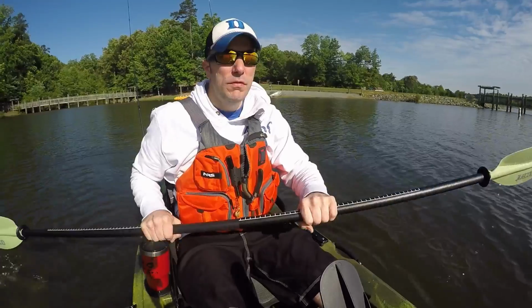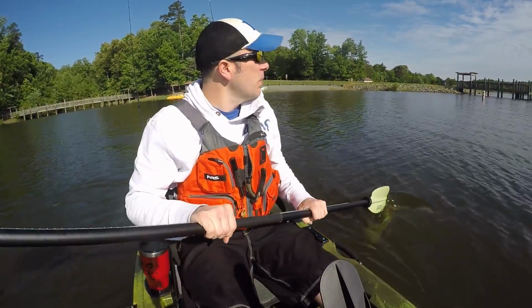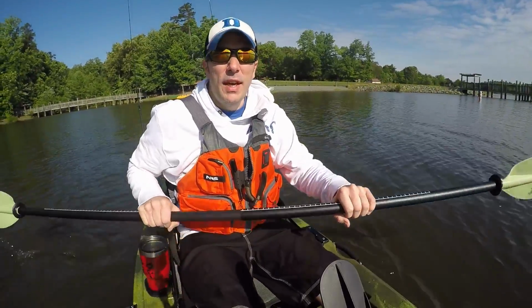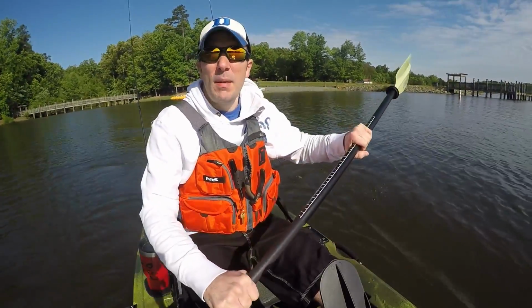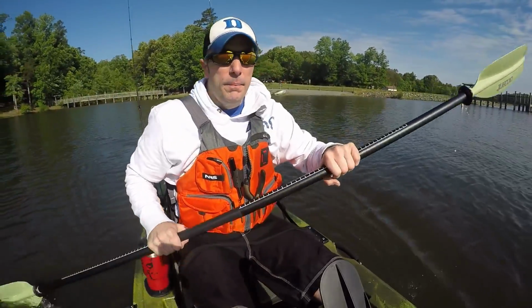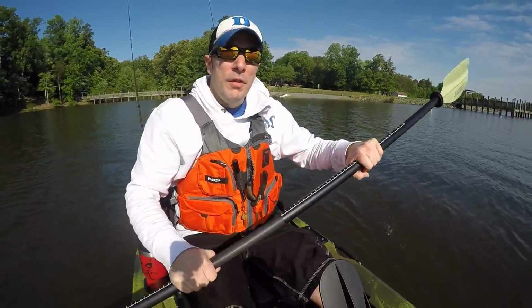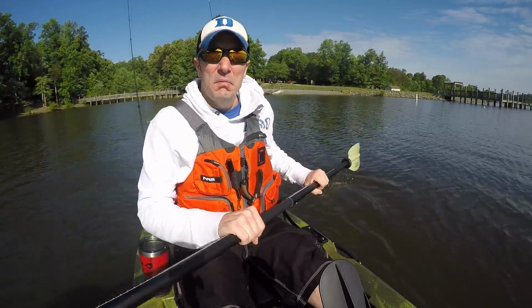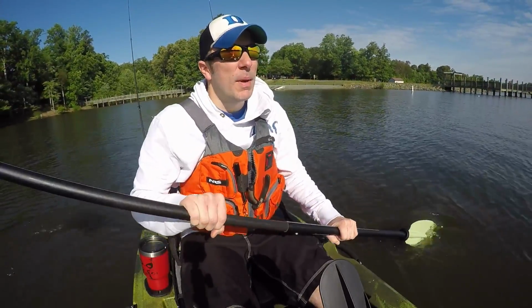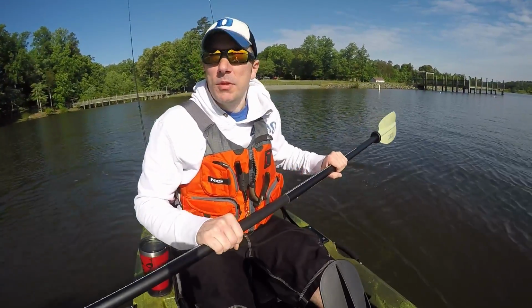It paddles very nice. You can see right now, I'm not really working very hard and moving along at a decent clip. I actually have an app on my phone for speed today, but I didn't hold my phone out yet, so we'll get there. Very nice. You saw earlier in the video, I towed it down here on my Sea Tug, and no problems there. Unloaded it by myself. It is a lot less cumbersome than the Slayer Propel 13.